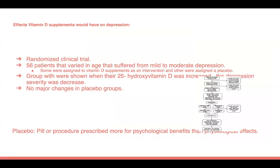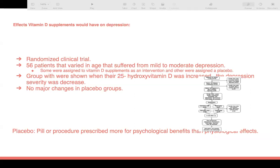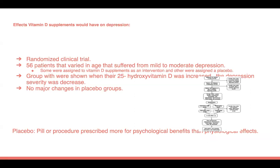Next, I'll be discussing the three research articles that I had looked at. The first one was a randomized clinical trial that discussed the effects vitamin D supplements would have on depression. 56 patients were tested and they varied in age. There was no specific age. Half the group were assigned to vitamin D supplementation as an intervention, and the other half were assigned to placebo. At the bottom, I mentioned that a placebo is a pill or procedure prescribed more for psychological benefits rather than physiological effects. It's more something to reduce people's anxiety when it comes to medication. It doesn't particularly help or make it worse.